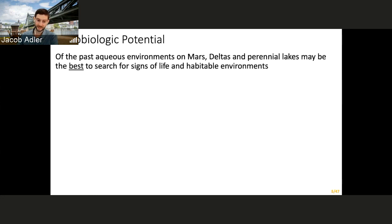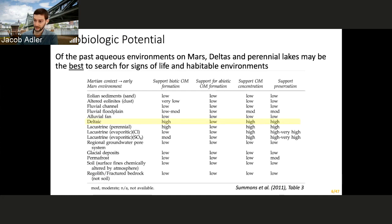And so because of some of these reasons, one report, a paper by Summons et al. in 2011, looked at different early Mars environments and tried to compare which ones would be the best for biotic matter formation, organic matter concentration, and organic matter preservation. And so you can take this report with a grain of salt, because there are so many different astrobiologically relevant paleoenvironments that were believed to have existed on Mars or might be relevant.